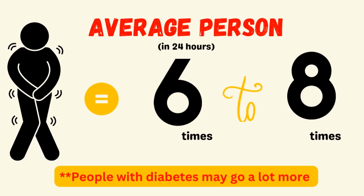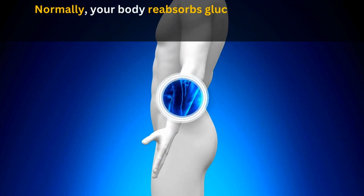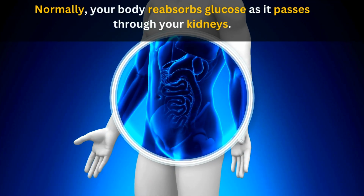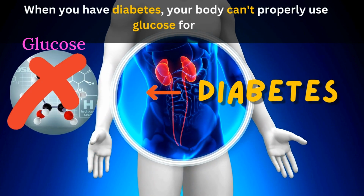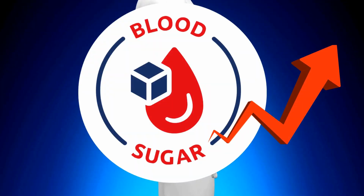Why? Normally, your body reabsorbs glucose as it passes through your kidneys. When you have diabetes, your body can't properly use glucose for fuel, so your blood sugar levels rise.